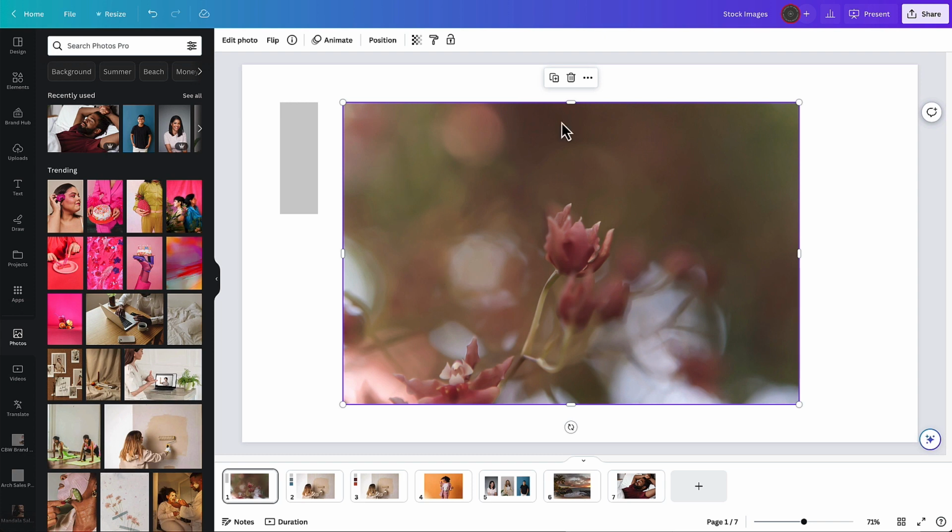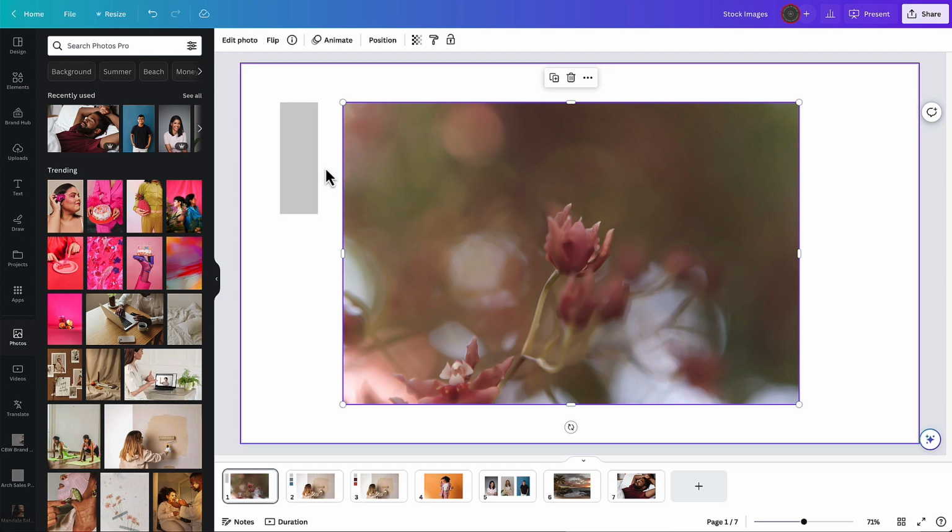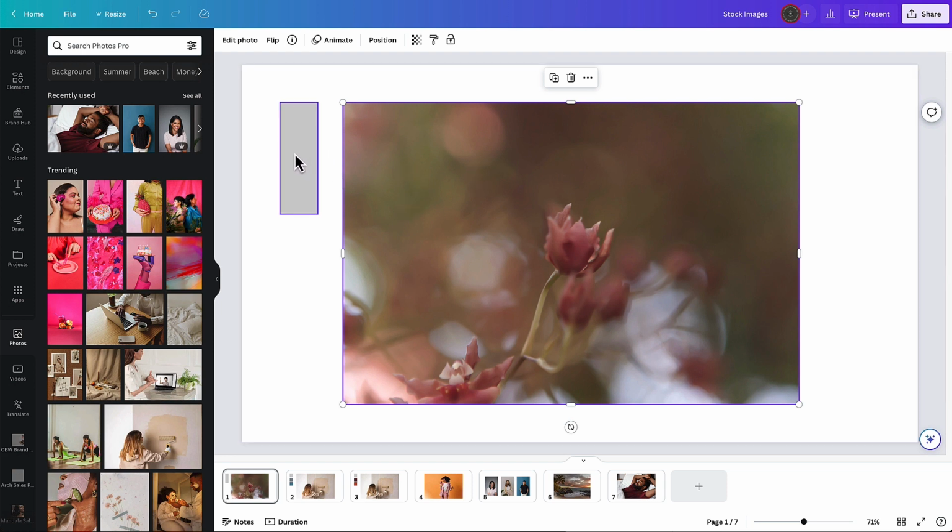And it's got nice depth. It's got this kind of blurred bokeh effect in the background. And I think it could be really beautiful for use with a piece of materials that I'm creating. Now on the left-hand side here, I've just got a gray block, which I'm going to use to pick up a color from the photograph.